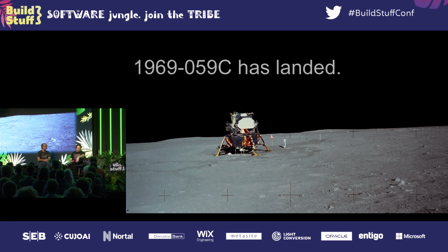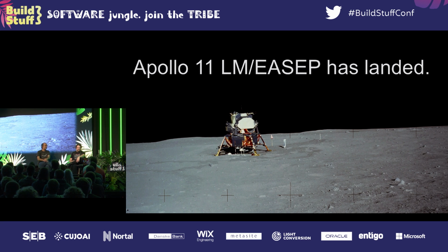Okay, they did not land and say, 1969-05C has landed. Nor did they say, Apollo 11 LM, this is one of the other official designations, /EASEP has landed. LM, Lunar Module; EASEP refers to the scientific package that they left on the moon.